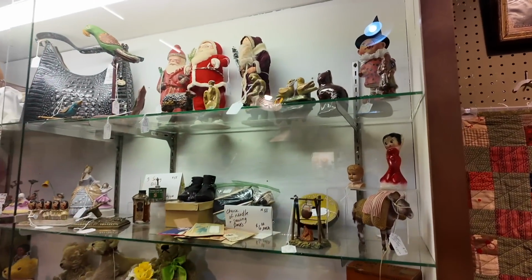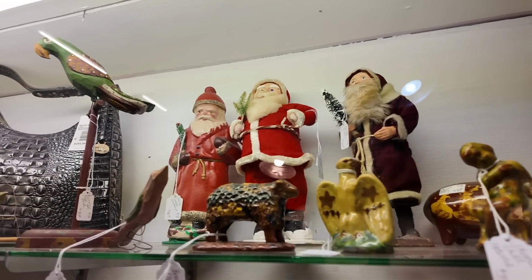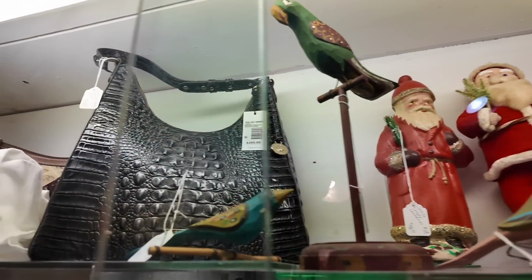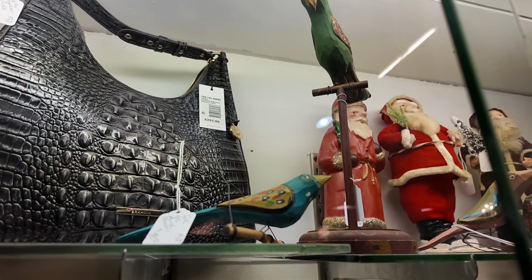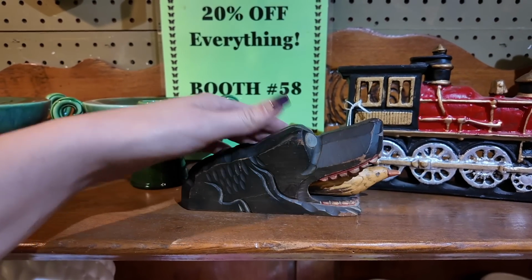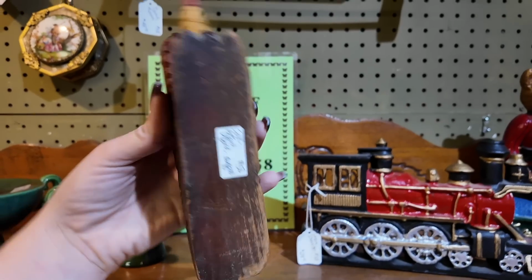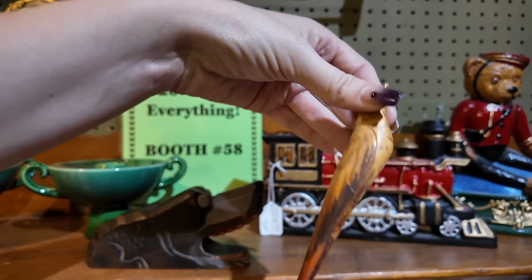Oh, this is the one with all the folk art. This booth is so fun. I remember this folk art. So good. I love this bird. $40. It's Strausser. I think I've seen their stuff, his stuff at auction before. What is this? Folk art dog with bird. 48 and 20% off. Oh my gosh.